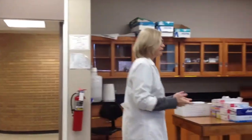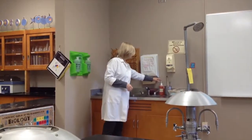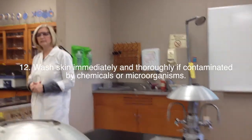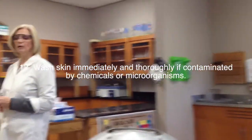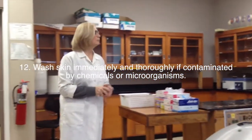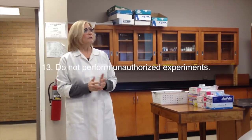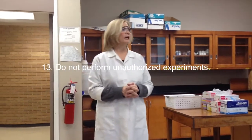We have sinks that are available with soap, so you can always wash your hands. Here's soap. Anytime you have contamination on skin and hands, particularly, you can wash your hands, and at any time it is appropriate during a laboratory. You, of course, will not perform any unauthorized experiments.